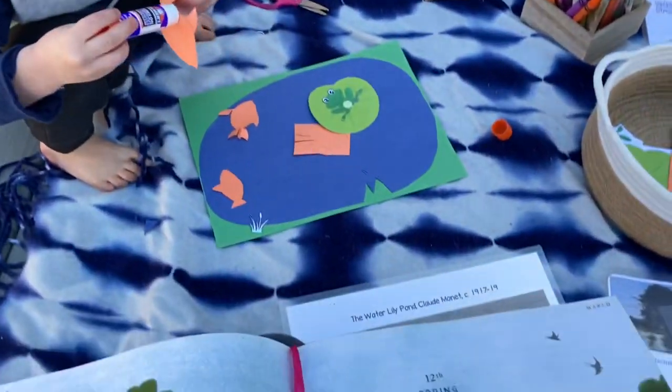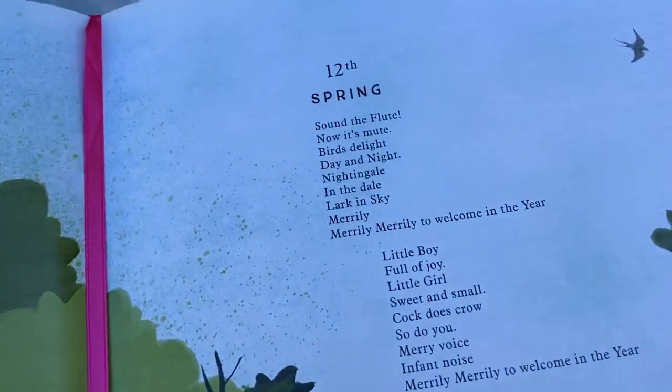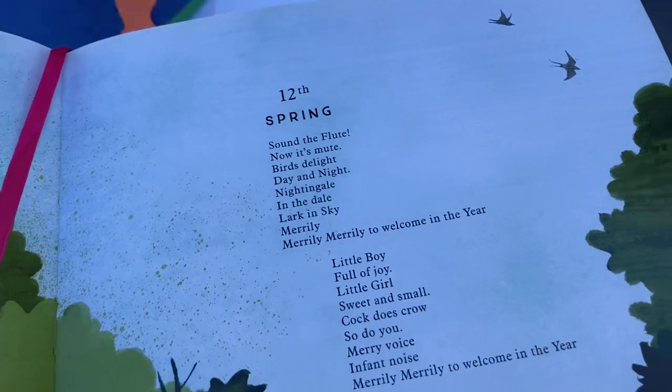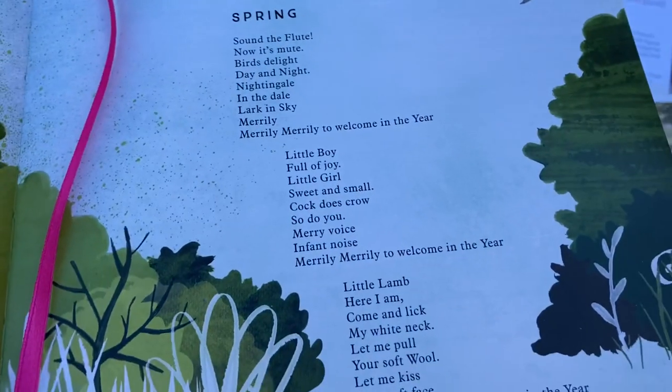Good. All right, I'm going to read to you guys this poem. And it's called Spring. Sound the flute. Now it's mute. Bird's delight. Day and night. Nightingale in the dale.